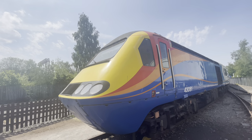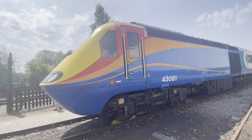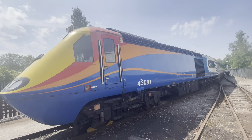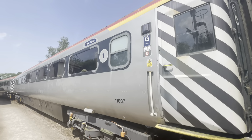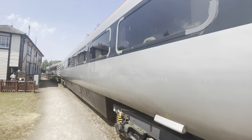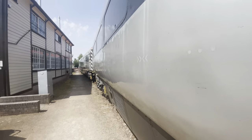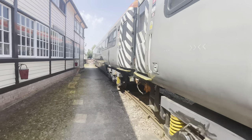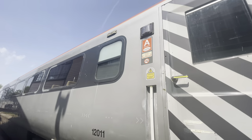And then over here we have 43081, what once was an EMR HST. But I've also noticed it's got Virgin Trains carriages on the back of it, so I'm going to film them in a second for you. So these are the old Virgin Trains carriages I'm talking about. That would have been coach G, which would have been a first class carriage. And then I wonder what this one on the back is. Let's go walk around here and have a look. This would have been coach A, which would have been the quiet coach.